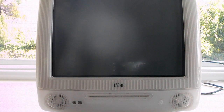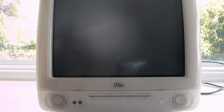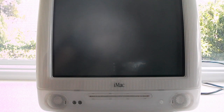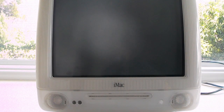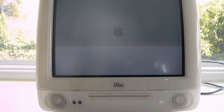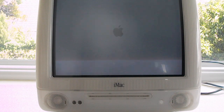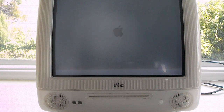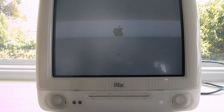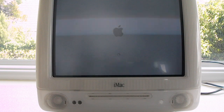None at all. No whining noises, unless I haven't got it plugged in. But let's fire this one up. Yep, no whining noises, apart from the hard drive. This one, if I remember correctly, has a 600 MHz PowerPC G3 processor and a 40 gig hard drive. Oh yeah, the CRT is so much better on that one as well. It'll have the 16 megabyte ATI Rage graphics card rather than the 8.